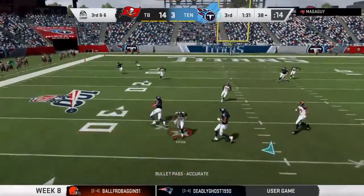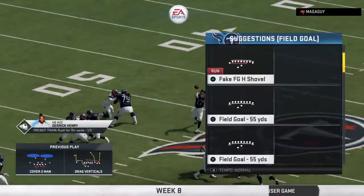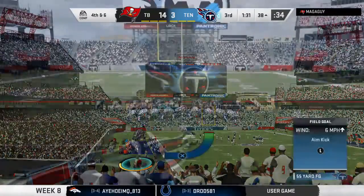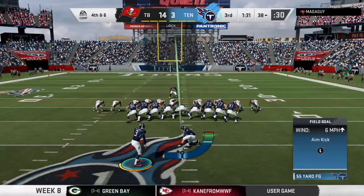Tannehill. And incomplete. A disappointing drop there defensively by the rookie. And now 4th down. Didn't have a receiver open downfield, and as it turned out, couldn't even find his outlet man because of the coverage. It was way too tight, unable to find anyone open.